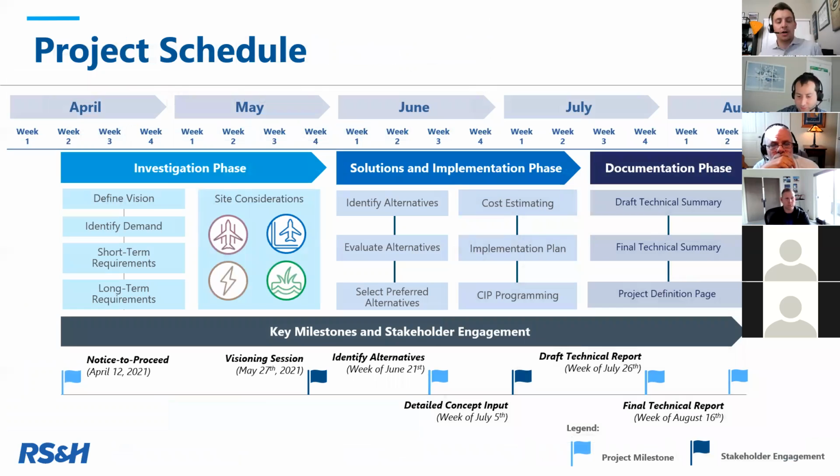So our project schedule, as Matt mentioned, we're in the investigation data collection phase. Right now we're defining what the vision is, identifying what the demand is going to be, and looking at what the short-term requirements are going to be, all in combination with all those puzzle pieces and boundaries that I described earlier with the site considerations.